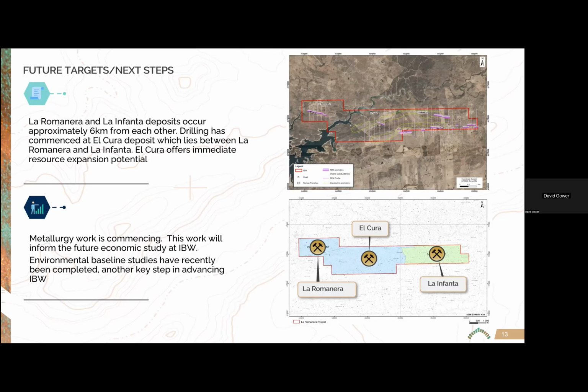In terms of next steps, of course, we continue to drill at Romanera, and we've started the drilling at Alcura. It's between these two deposits. Historical information we've seen suggests it might be a little more copper rich, but we really can't comment until we start to see some drill information. But that hopefully will be an exciting outcome here in the next few months. And we should have the first hole through the zone sometime early next week.